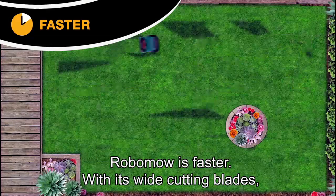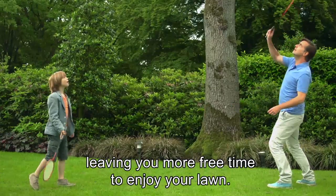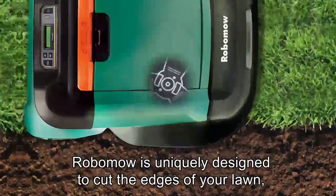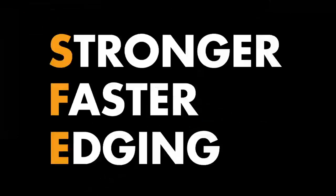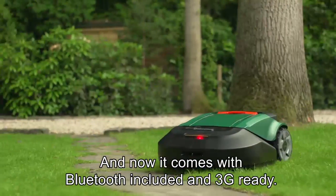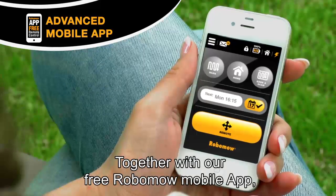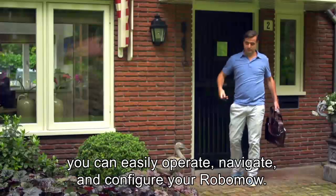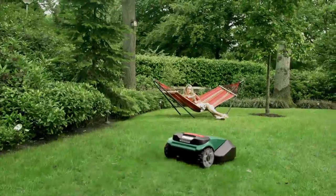Robomow's faster. With its wide cutting blades, it completes a given lawn much faster, leaving you more free time to enjoy your lawn. Robomow is uniquely designed to cut the edges of your lawn, so you don't have to do it manually anymore. And now, it comes with Bluetooth included and 3G ready. Together with our free Robomow mobile app, you can easily operate, navigate, and configure your Robomow. Look how cool it is to use your smartphone as a remote control.